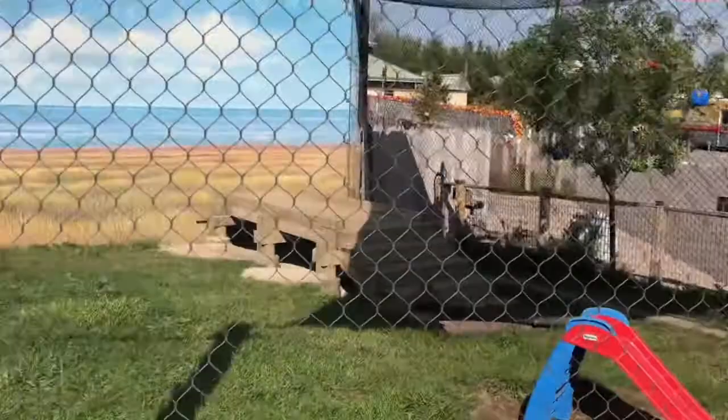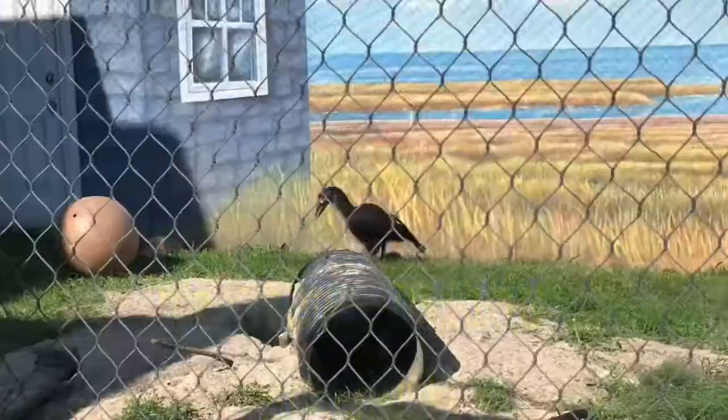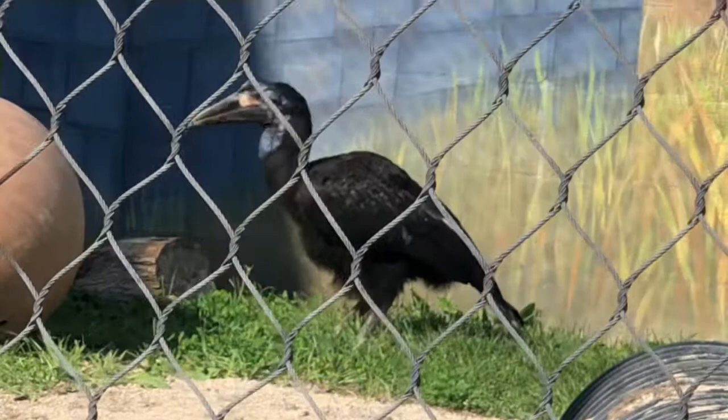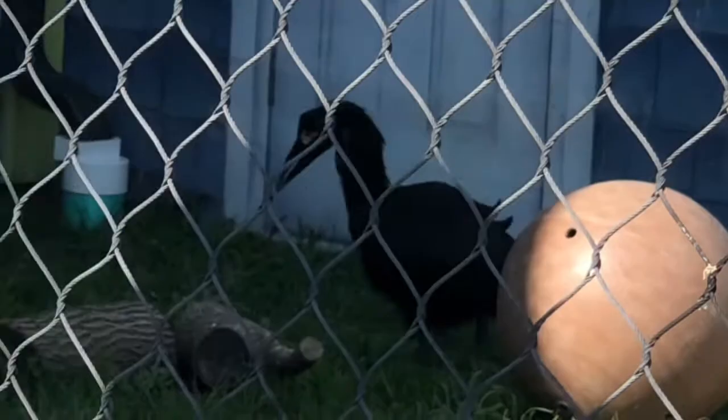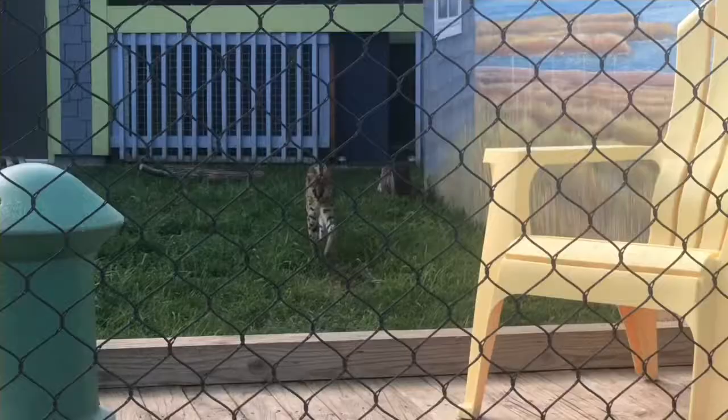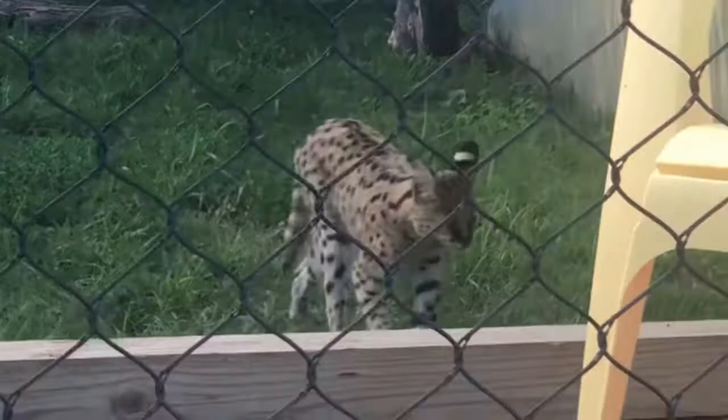The first one in this yard, well, as you can already tell, is a northern ground hornbill, a ground version of Zazu from The Lion King. As far as I know, this one is very curious of everything and very active, like this next animal that I saw before I was filming Adventure Cove. This animal is my favorite of Adventure Cove.